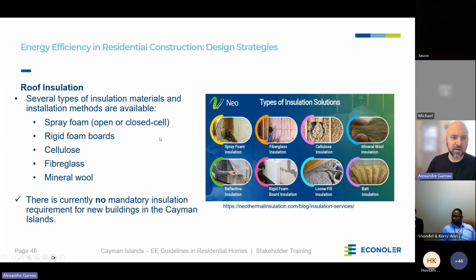All right, moving on. A bit more information on the types of roof insulation that exist. Like I said, several materials can be used for a given application, for a given project. It depends on your needs. For instance, if you're going with spray foam, you have the choice between open cell and closed cell. Open cell will allow water to go through, whereas closed cell spray foam will not allow that.